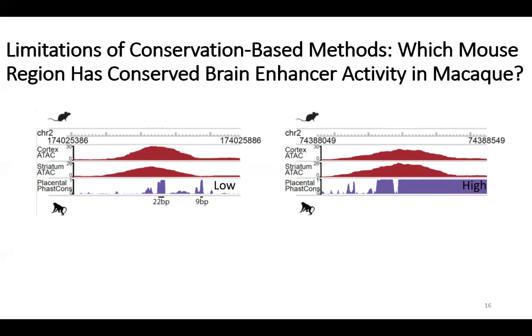Raise your hand if you think the macaque ortholog of this first region is going to be a brain enhancer. No takers. Raise your hand if you think this macaque ortholog, with very low nucleotide level sequence conservation here, is not going to be a brain enhancer. 1, 2, 3, 4, 5, 6, 7, 8, 9, 10, 11, 12. Awesome. Okay. Now let's consider the second region.